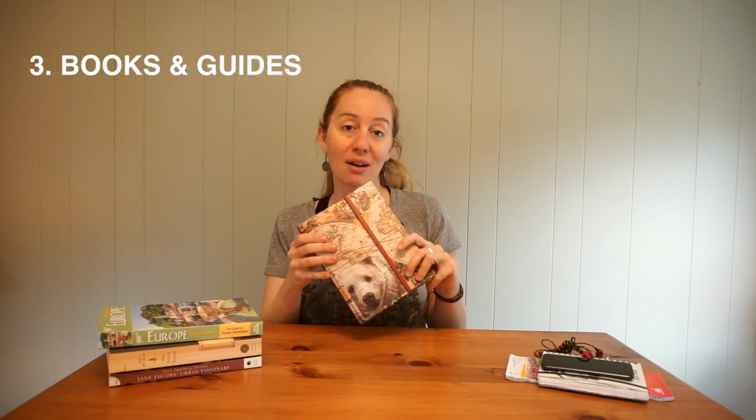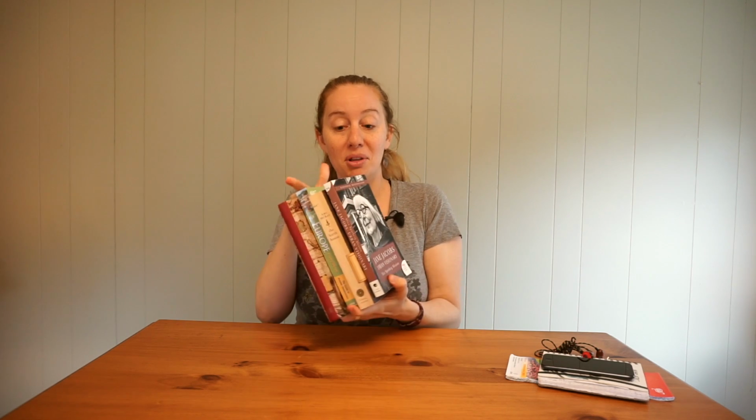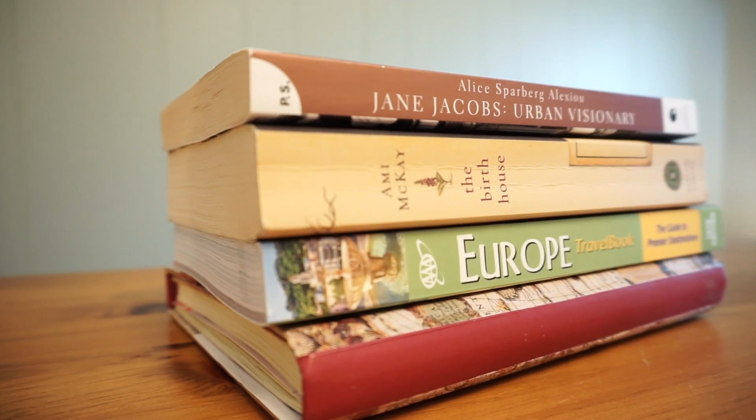I travel with a lot of books, so I'll usually bring a pretty big travel journal with me, a guidebook for wherever we're going, and a couple of novels. As you can see, this takes up a lot of space, it's really heavy to carry, and it's really inconvenient. So we're trying to lighten our load and downsize the amount of books that we're bringing with us. What I've done is I've started to choose smaller travel journals. These are only about 1/4 of the size.